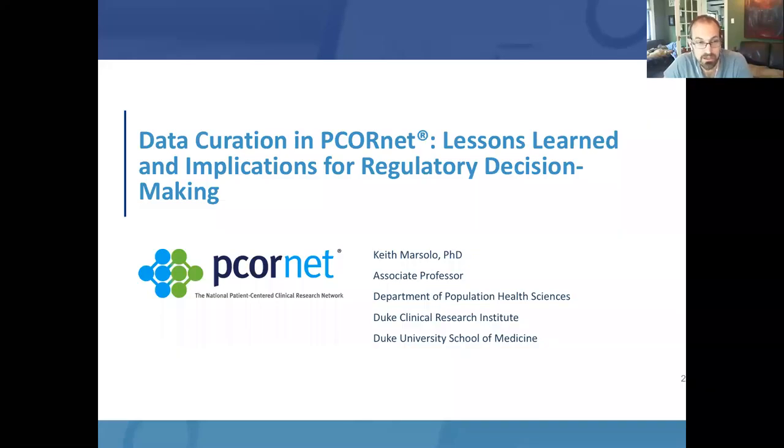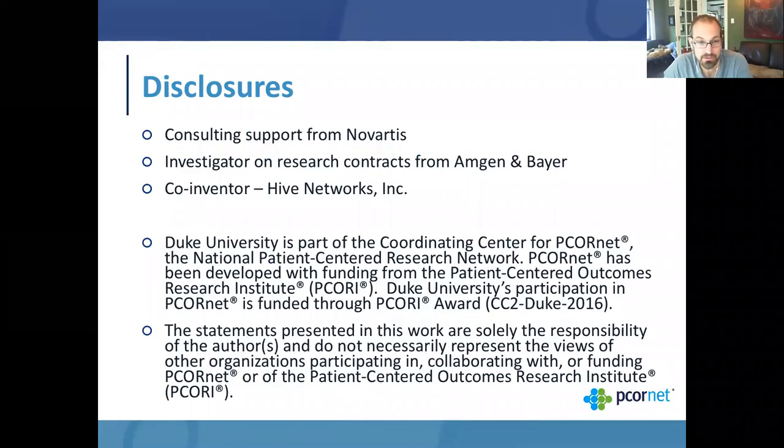So today we'll talk about data curation in PCORnet and lessons learned, and then what some of the longer-term implications are. Just a couple of disclosures. The main one is that Duke is being funded by PCORI to support the PCORnet Coordinating Center, and the statements here are really my own and do not necessarily represent the views of PCORI or PCORnet.